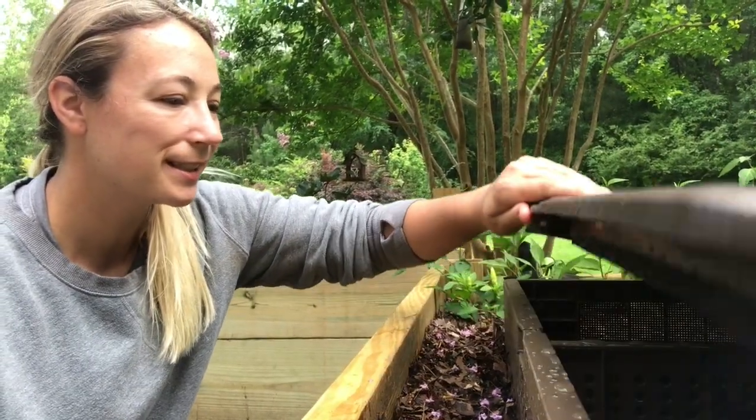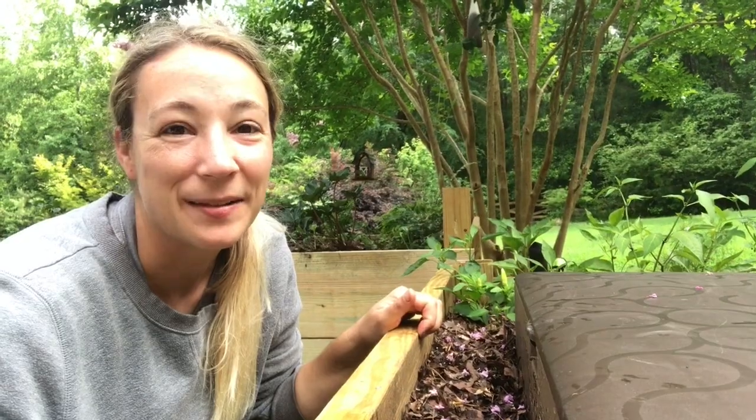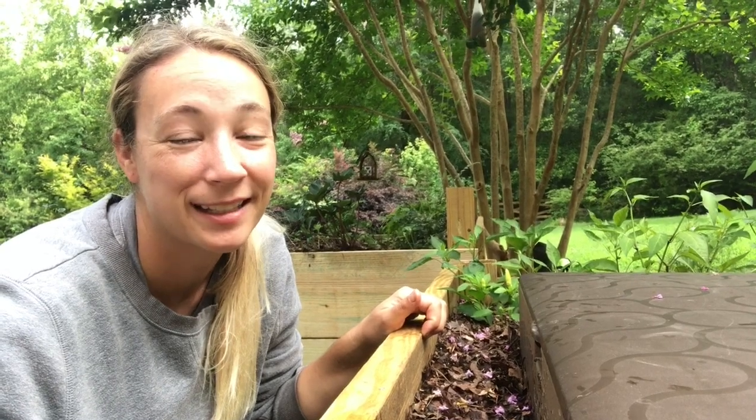Okay, little buddies. I hope you like your new home in there. I'm so excited about all my new pets. I have 2,000 new pets. 2,000 worms went into the bucket.